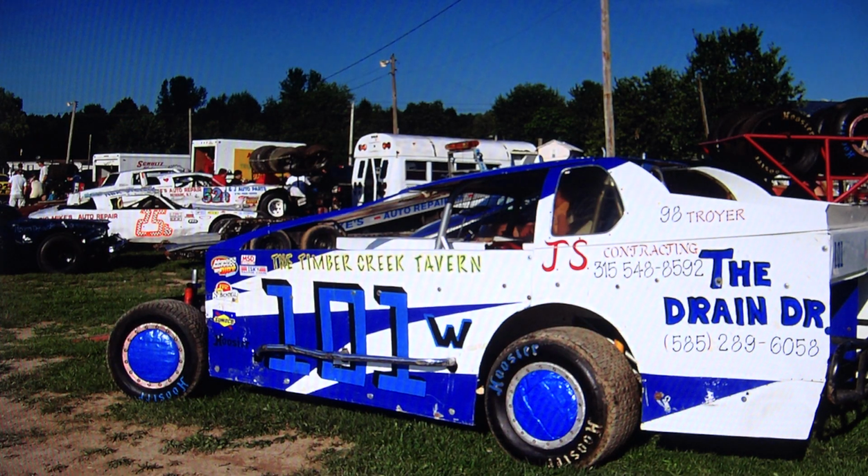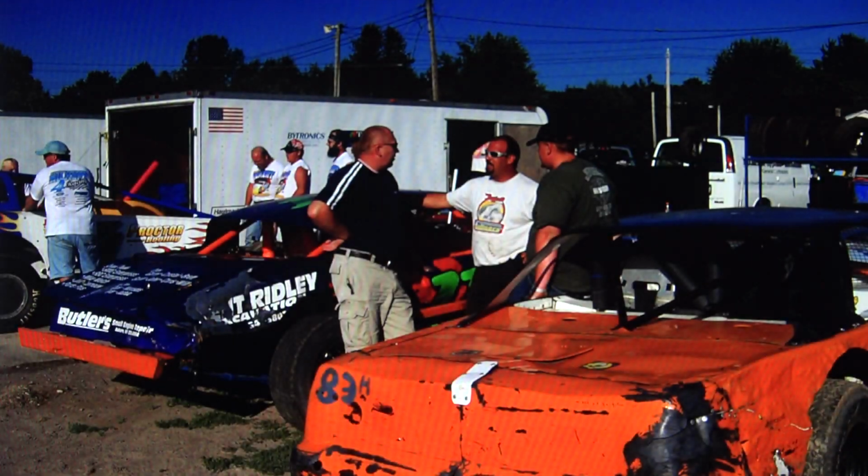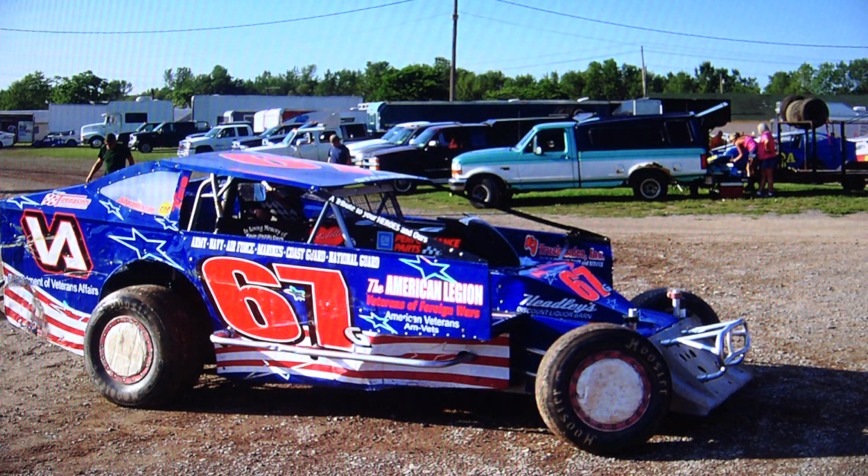Back when you could have a junkyard, not a recycling center, but a junkyard, and actually use a lot of the stuff that they were able to give you and put it right on your car. There's a car that's been through a few races, huh? Mr. Junkyard. Love that car. The red, white, and blue.